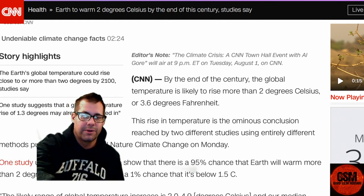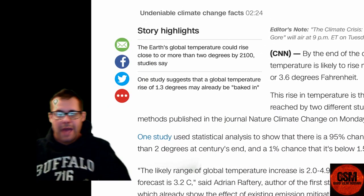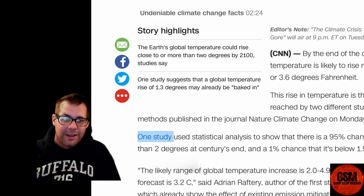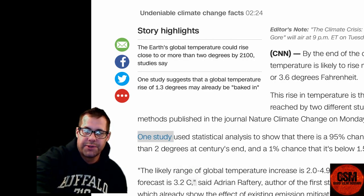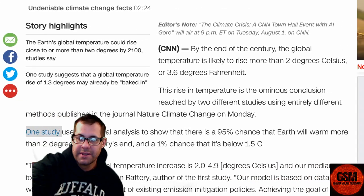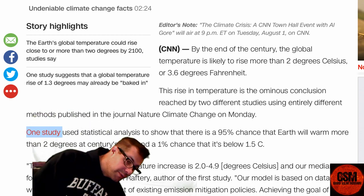Now here's the article. If people see this, see how it says one study? As I was reading to this point, this link right here, I'm highlighting it, hold on, so people can see it. This article was getting ready to tell us that this study right here used statistical analysis to show that there is a 95% chance that the Earth will warm more than 2 degrees at century's end, and a 1% chance that it's below 1.5. Now, click on the one study, which is, here, I'll move, right by my head.